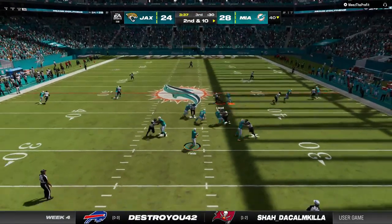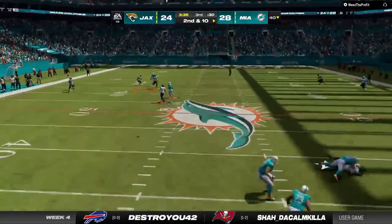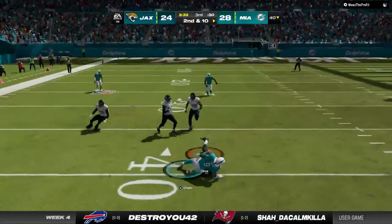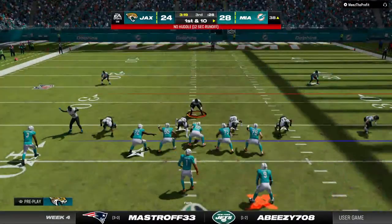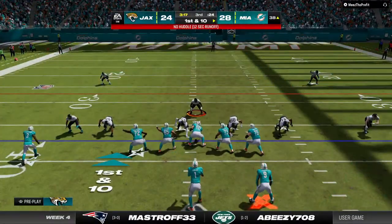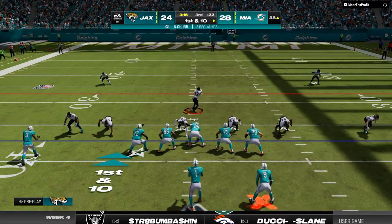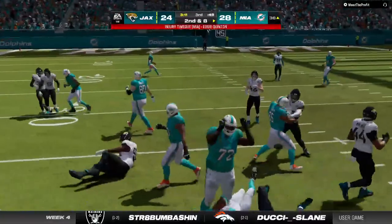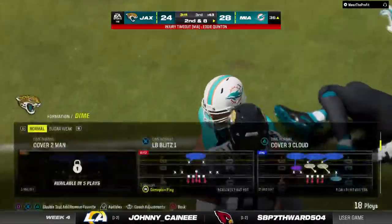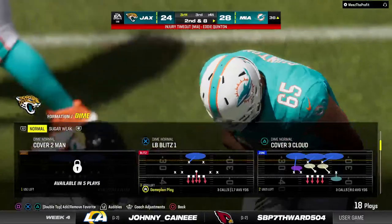Now it's Fields. Out to Chubb, complete. And he's going to have another first down as the tackle's made at the Jaguars' 38-yard line. They give the ball to Chubb out of the gun. And nothing much materializing there on the first down run. He'll get a couple, and that's it.